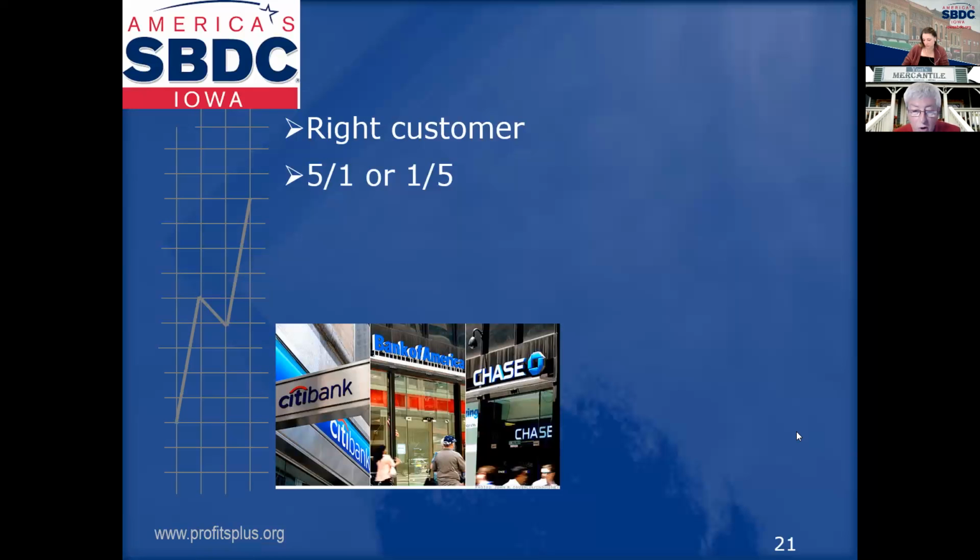However, when a bank can sell you a checking account, a debit card, a credit card, a safe deposit box, a home improvement loan, a car loan, any of the other things that they sell, when a bank can get to 5 different items that they are selling to you, now it's a 90% chance you will not leave because you are so tied into it.